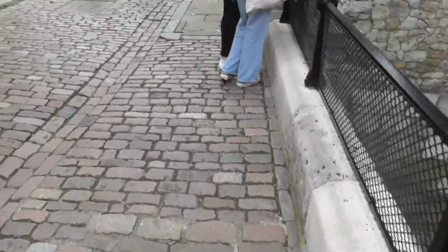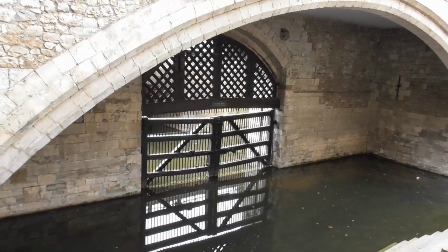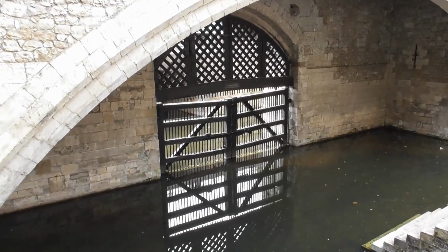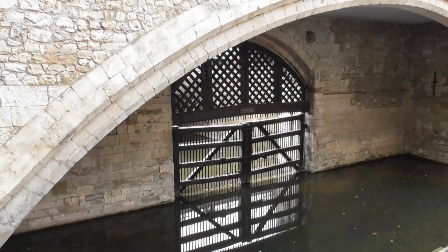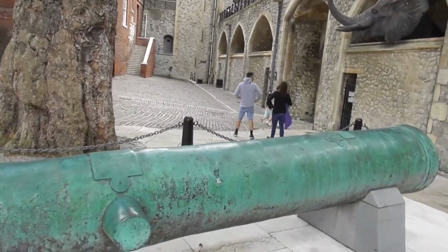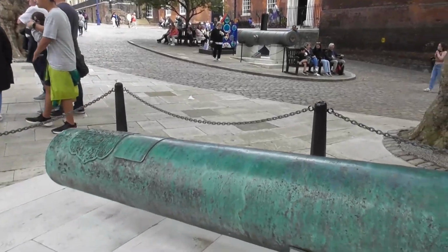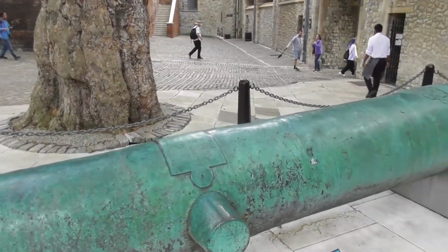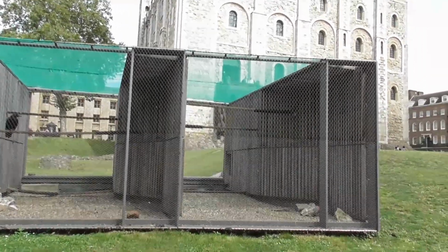Yeah, of course it is. It's Britain, everyone throws money in the water. Traitor's Gate is also where Lady Jane Grey came in to get her head chopped off. So it's actually called Traitor's Gate because prisoners from the Tower of London would be taken from here upriver to the Westminster courts for trial. And this is another bronze gun. It's Turkish and dated from 1530. And over there is another one of the menagerie animals, an elephant. And this is the Ravens' houses.